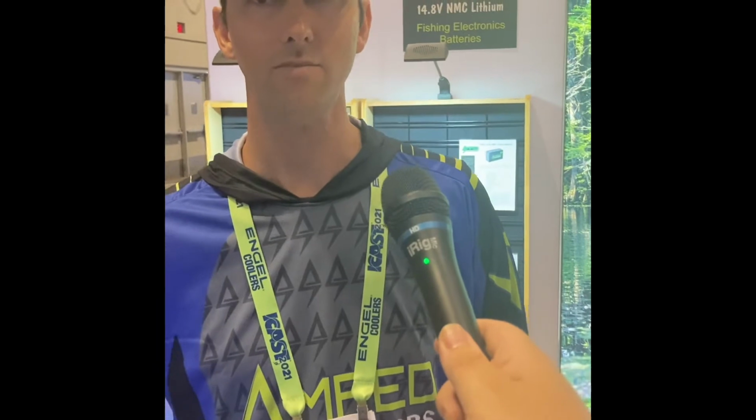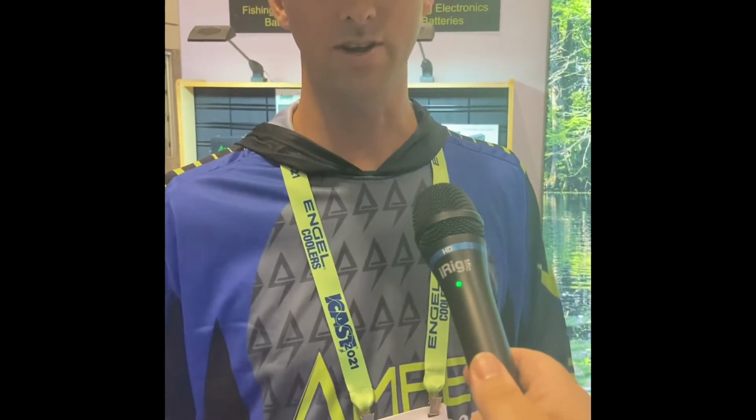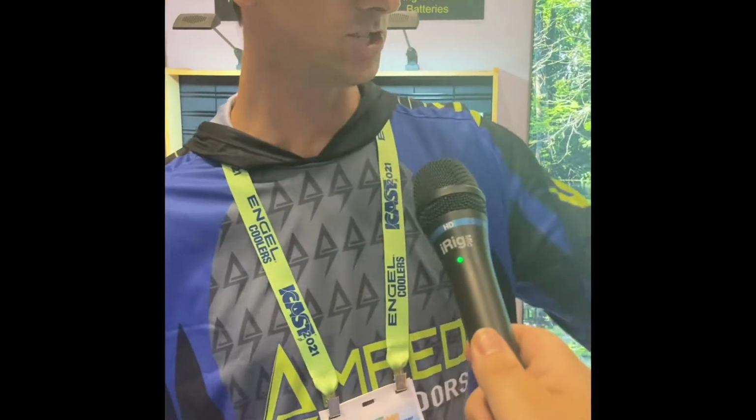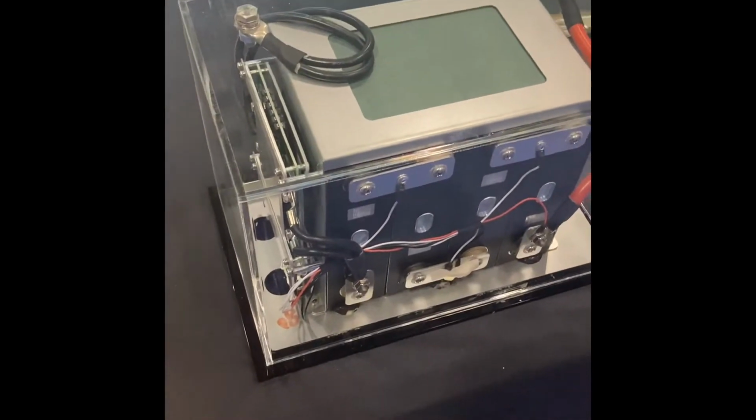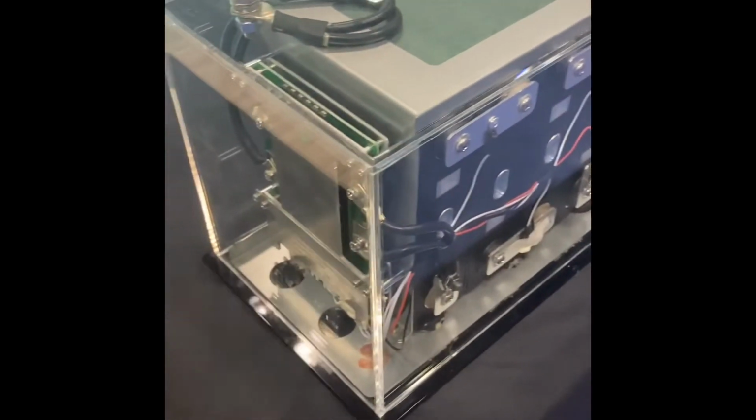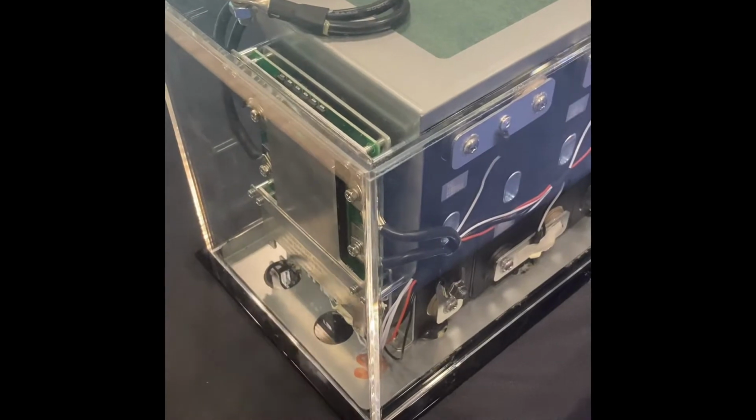What about the warranty? What kind of warranty do I get? So we have a 5-year no frills warranty that we offer with our products. You can show down here, we have a cutout of our battery. Nobody else in the industry builds a battery like this, hands down. We're not afraid to show the inside of our battery because of how we build them.